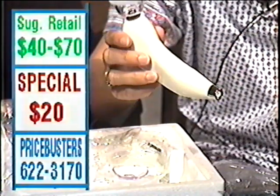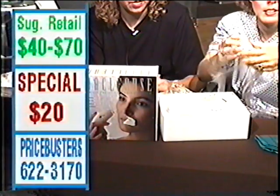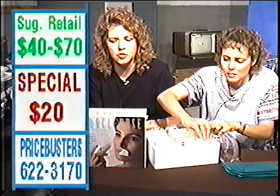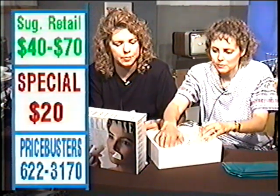This is the only one we've got. We haven't had this one before. We had another one before that did kind of this, but this is really neat. This is made by Homestar, the Aqua Cleanser, the ultimate facial cleansing system.